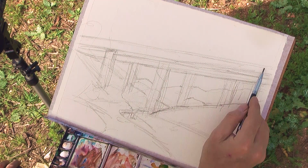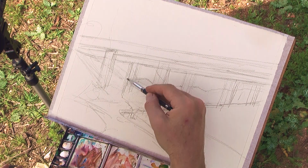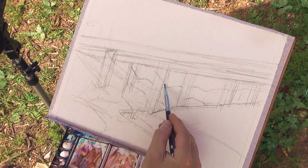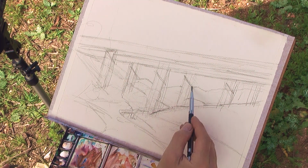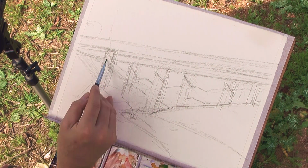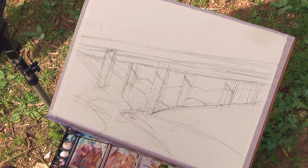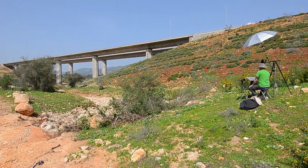Okay. Not much for the drawing. As I used to do, I add some birds in the sky, so everybody knows this is the sky. If it were the sea, I would put some fish, right? It's pretty hot today.